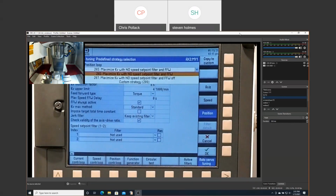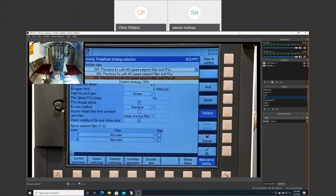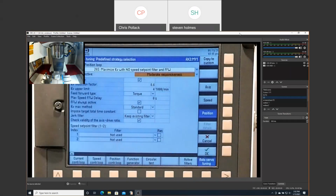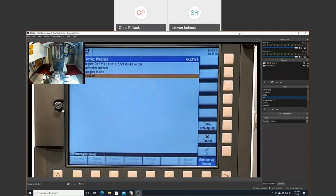In this case, we always do recommend working with 203, which is maximize your KV with no speed step point filter, and feed forward would be on. So we highlight that one, 203, and I'm going to maintain a moderate response. So select OK, and now that is the strategy it's going to use.